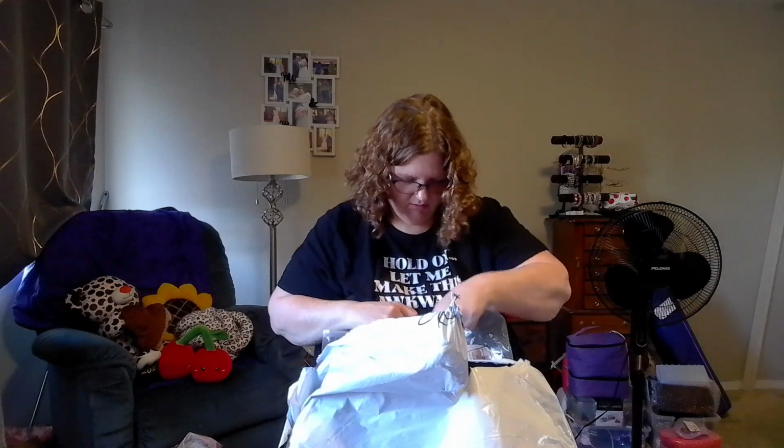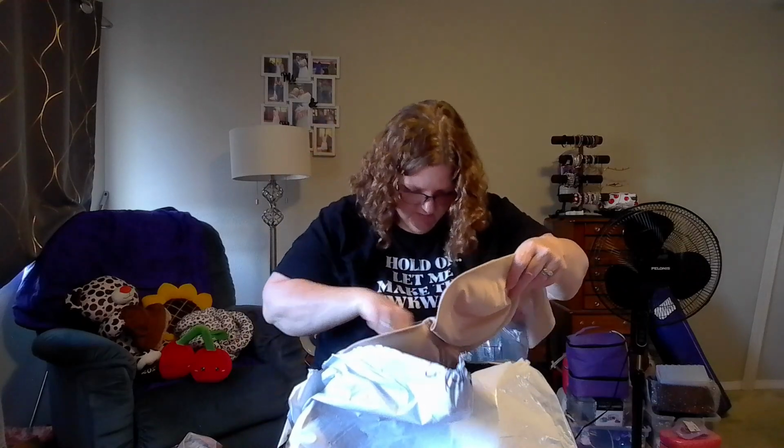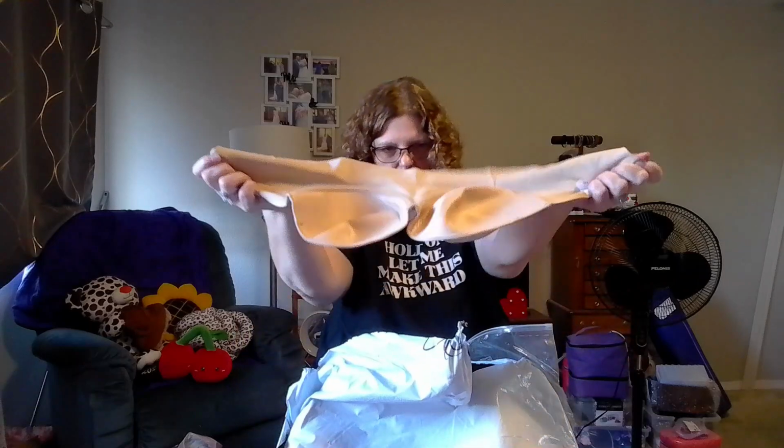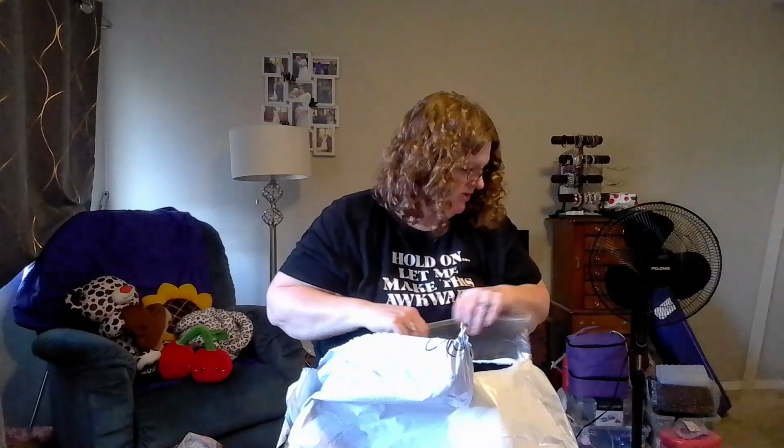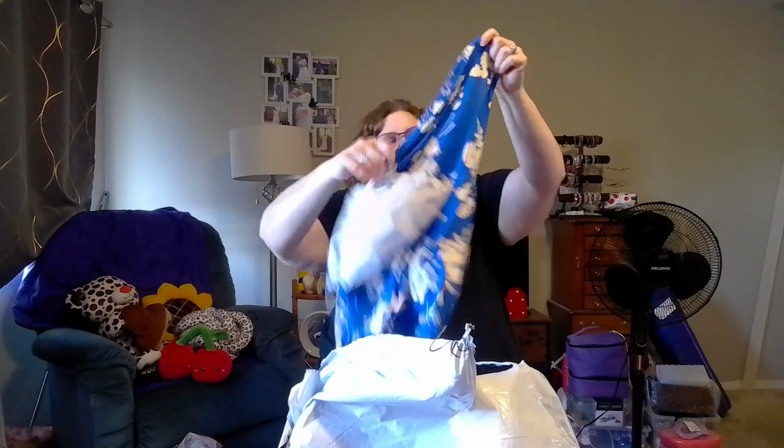This is another bra. It doesn't feel too bad. This one's a strapless. I think it comes with different straps so you can wear it different ways, because it's got all kinds of places to fit them, but that's what it looks like. Nothing fancy there. I was getting these to wear under some of the different dresses and stuff I have.